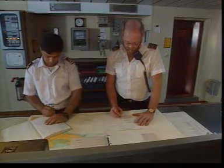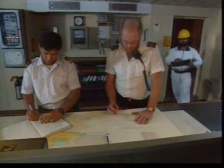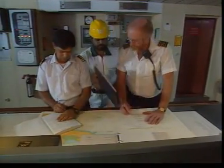This will make it impossible for those on board to evaluate accurately the consequences of any transfer of cargo or bunkers.